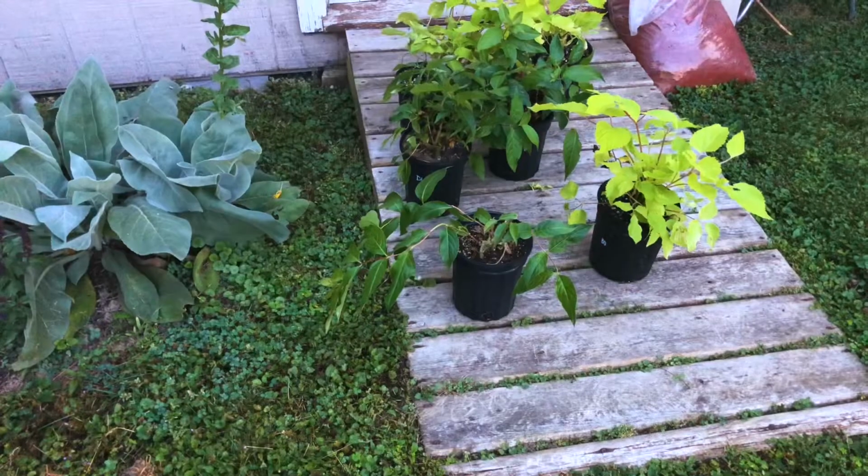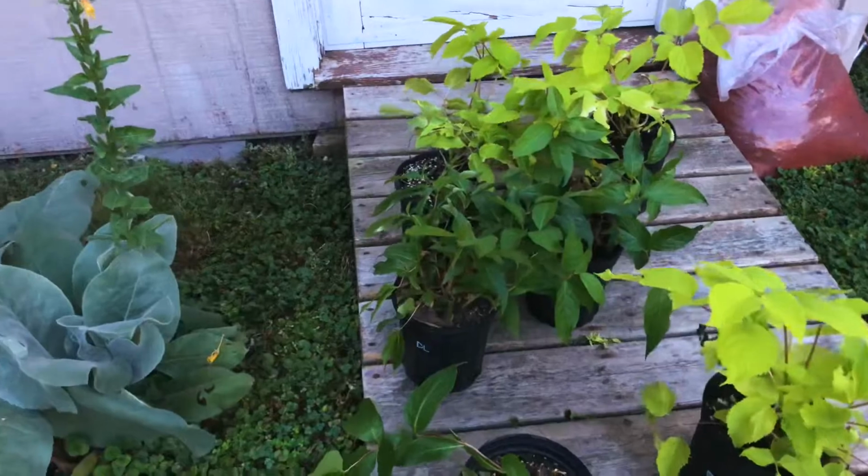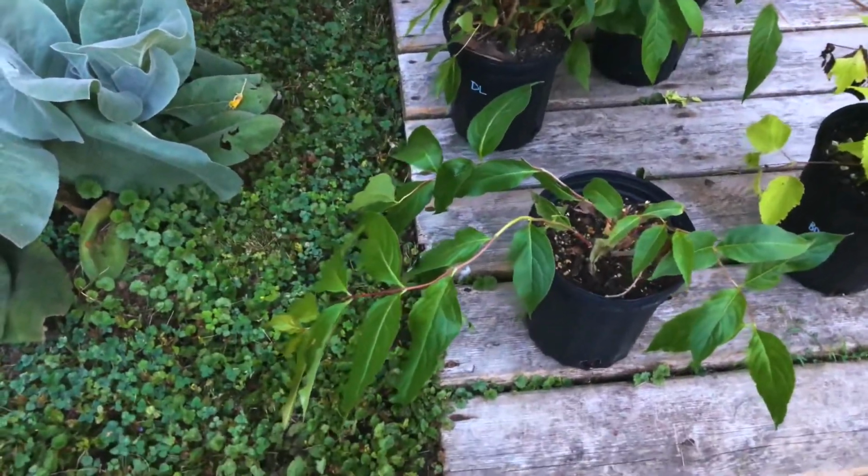Good morning. I have a few plants here that I'm looking at planting over the shady part of my garden up in the front under the maple trees. So I'll turn the camera around so you can see. All right, so I have three of each kind. I got these all from Northland Nursery.